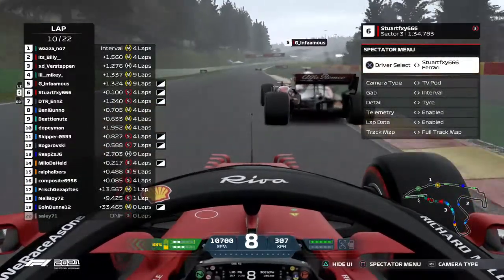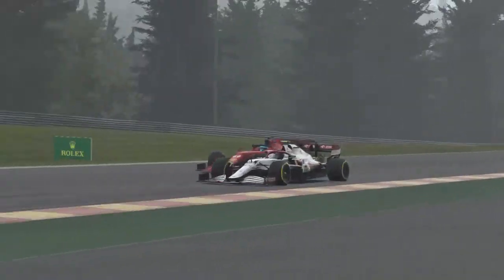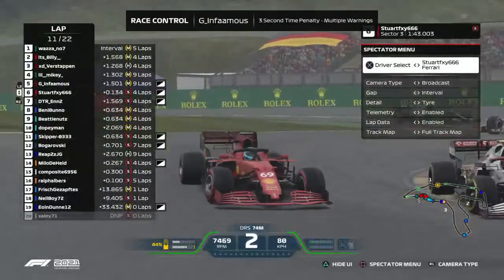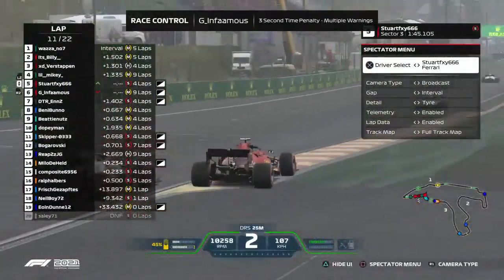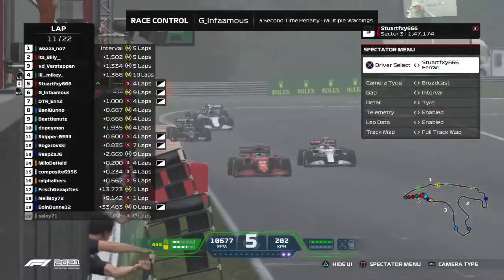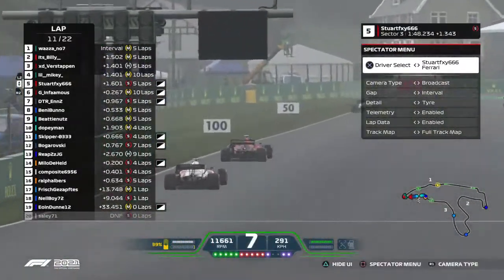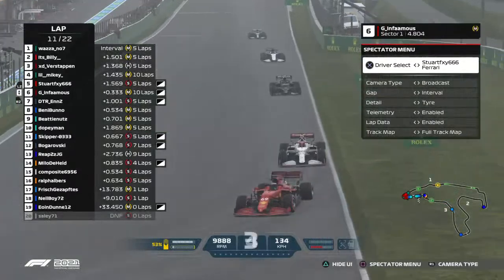And that's Stewart all over the back of Famous, following him around. We're going to take the inside line. Oh, Famous brakes very late. Now they're side by side. Stewart just on the outside. Famous taking a penalty. And Stewart takes the position. P5 he goes, but also takes a penalty there.